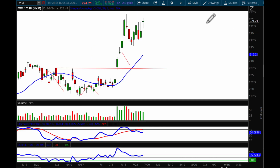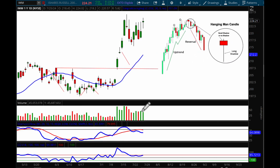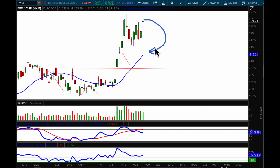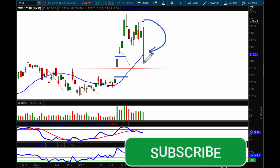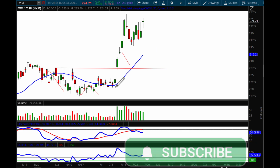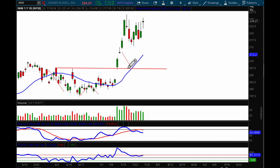But even with that said, I see a hanging man candle right there on slightly lower volume. Take out your trading checklist. You'll see that we have a wide divergence from the moving average. We have gaps below the market here and here that will most likely act as price magnets. So those downside targets I have here are still in place for IWM as well. That is 208.58.